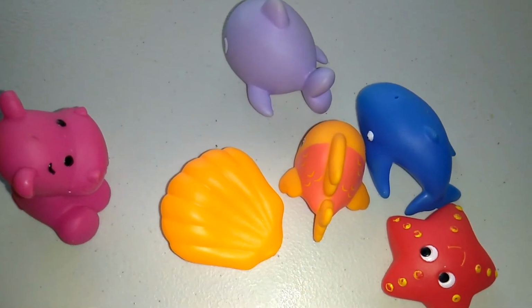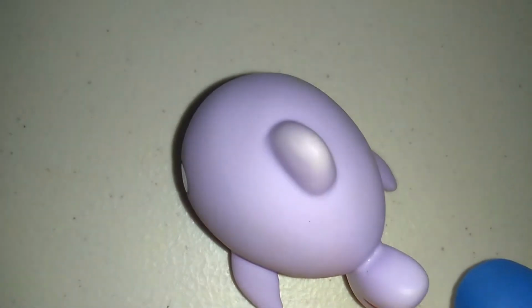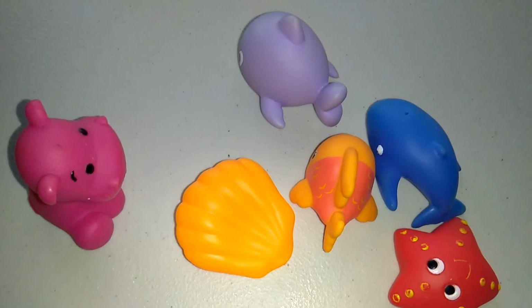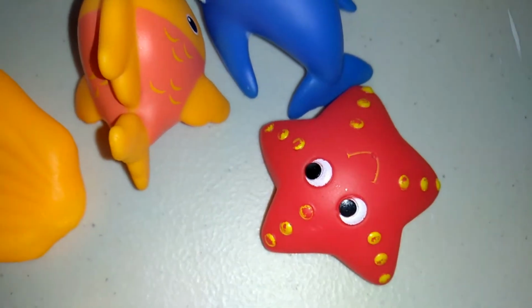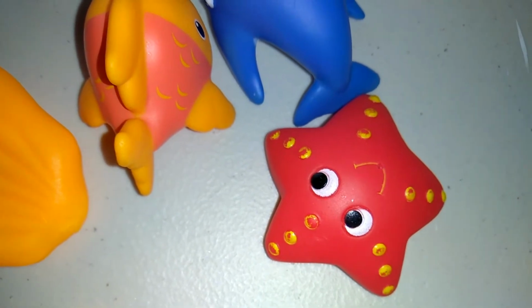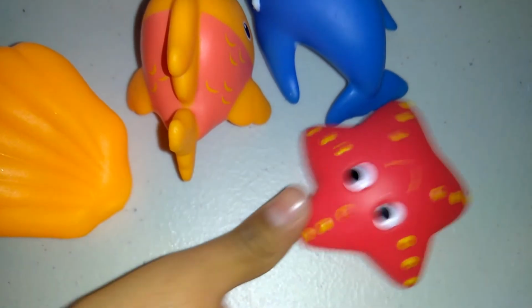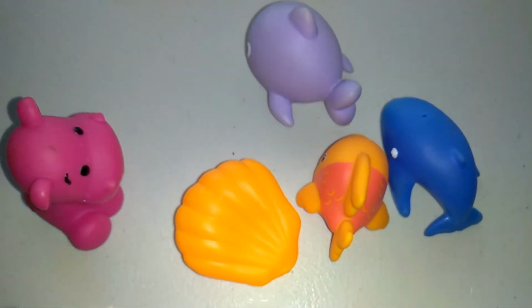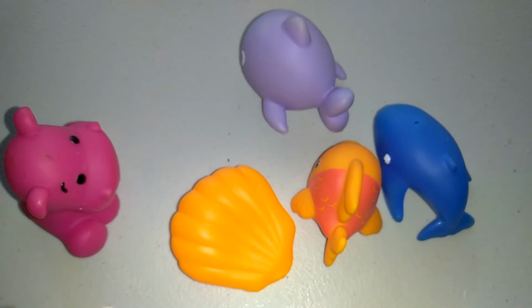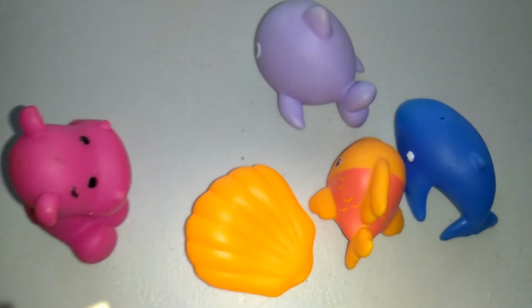Find the red starfish. Let's see. No. Yes, you found the red starfish. Congratulations. Isn't it pretty? All right, guys. Now, let's find the hippopotamus. Where's the hippo?